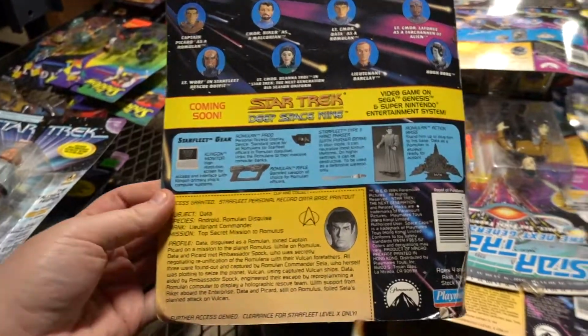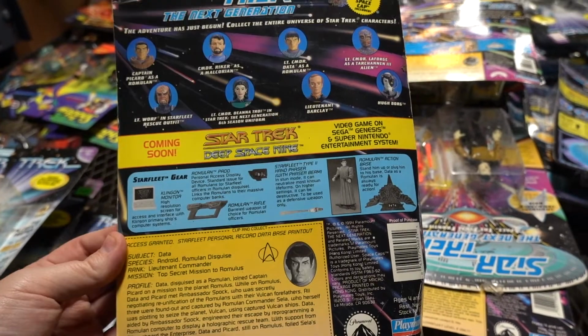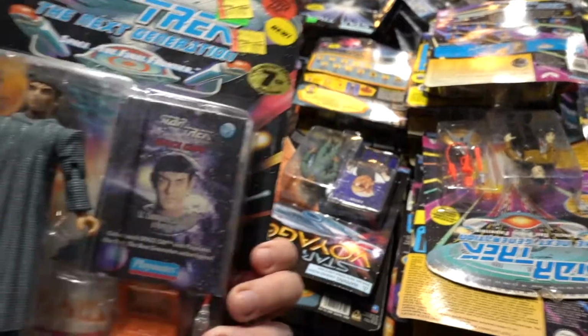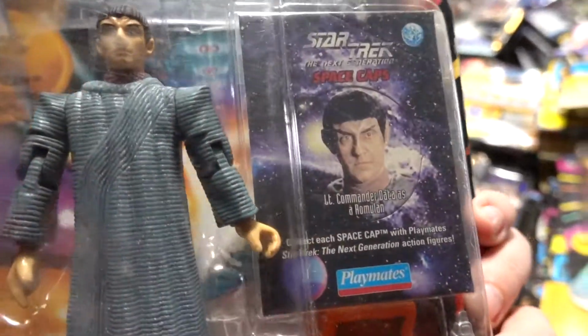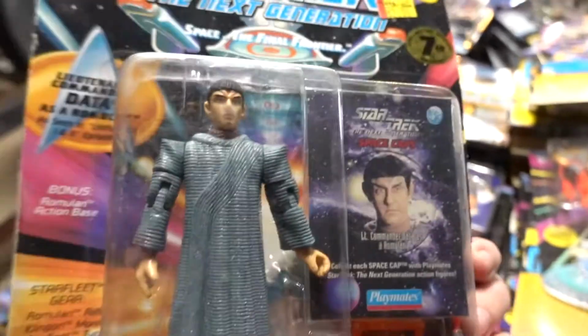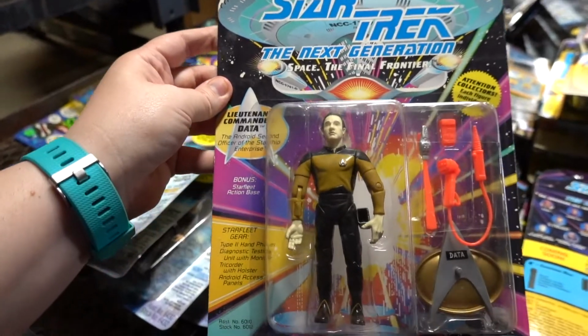Whew, could I pull up a chair for myself here? It looks like we are about to get a Data? No. It says subject Data, but then species, android, Romulan disguise. So we have, oh, it is Data. Data disguised as a Romulan. And unfortunately, the plastic here's gotten really cloudy, so you can't see him very well, but he's a pretty cool looking figure. Then we have regular Data.